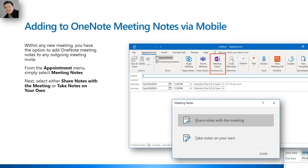And what's great about this, and it's kind of more in the title here, I'll just talk through it. Once you've created that, it's fantastic. So my builds are messed up. You can kind of see the image in the bottom right corner, but I'll describe this. Once you've created that meeting note for that meeting, you can actually access that shared OneNote via your mobile device.